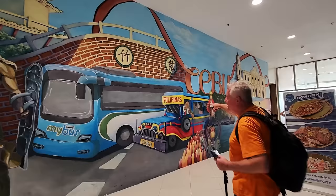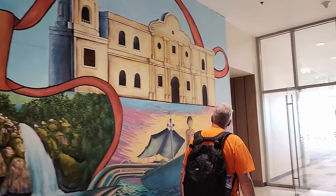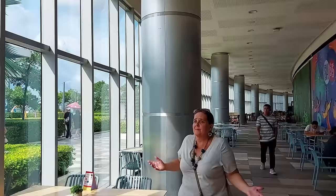This is cheeky. You guys doing the hot. Oh, that is awesome. Yeah, probably. That building looks amazing. I wonder where that is. It must be somewhere in Cebu. And this is the outside ring, but there's gardens. I'm going to the gardens, Rick. I'm not going to walk all the way around there.